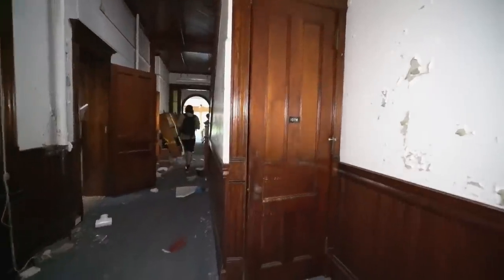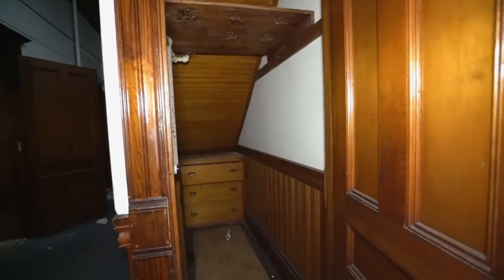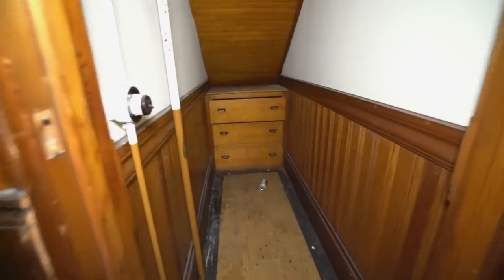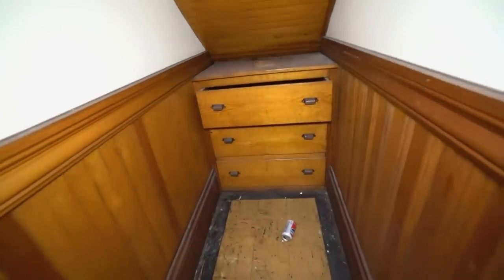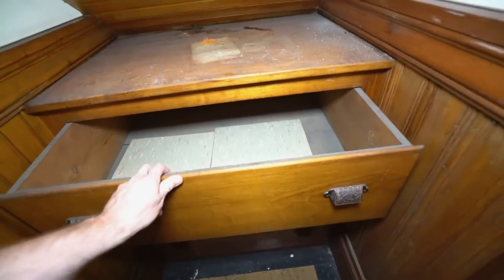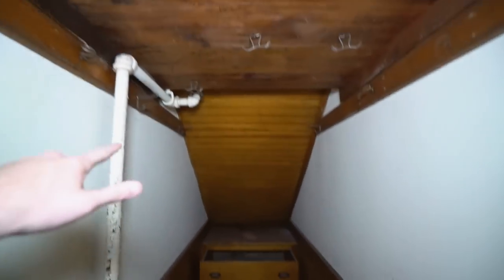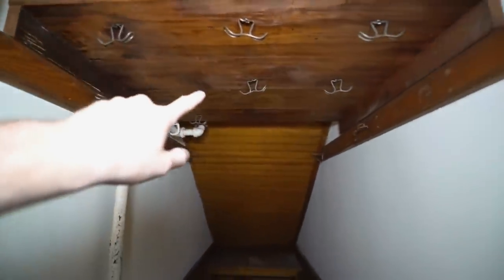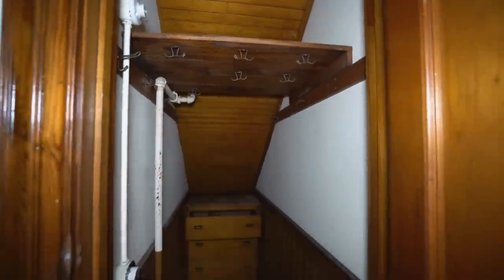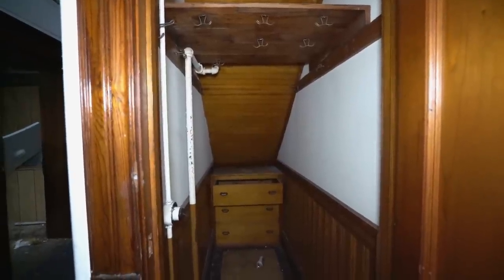So before we head upstairs, I just noticed this little small room, closet room underneath the staircase. Built-in cabinets in here as well. It's all these little tiny nooks and crannies, even like the coat hangers up here. These are the little things that I notice when exploring giant places, the things that are easily looked over, but the cool little details that make places unique.